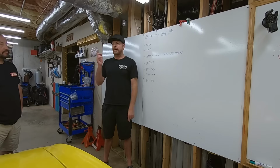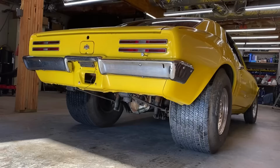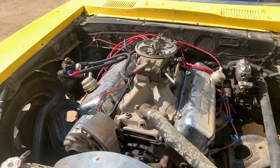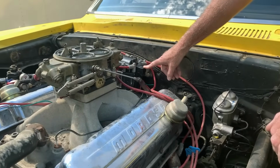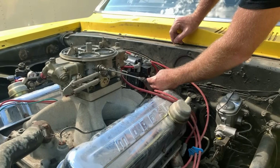I ordered a new set of street tires for the back. So we'll do the tires, we'll replace the belts because they're all dry rotted. We'll do the radiator because it's leaking from the core. Our plug wires, obviously, they were shot when we put them on there. They're all cracked and everything. We'll take out the HEI distributor and put in an MSD distributor because it'll plug right into the ignition box that's already in the car.